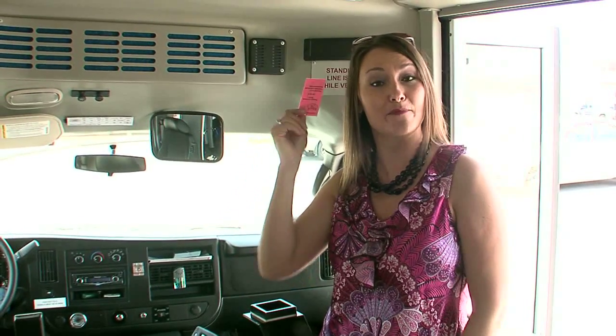Or you can save by picking up an express monthly pass. These passes are good for unlimited rides for an entire month. The best part is they're only $15 and they make a great gift.